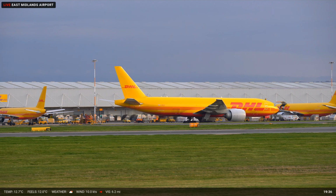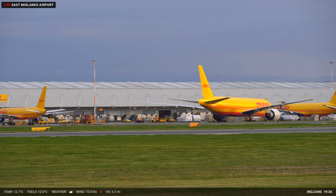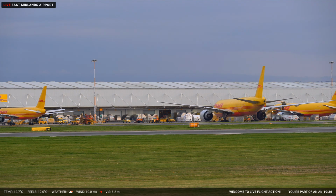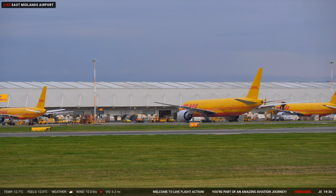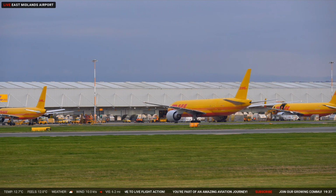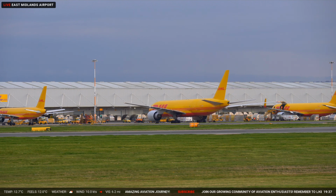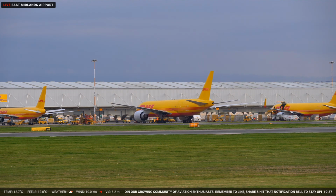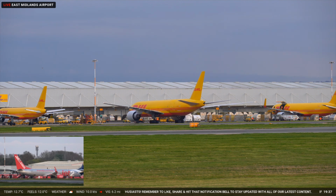Looks like the crew are on the ground there, ready to receive that one. Just about to see the marshaller. A couple of services starting up in the distance over there. Then the Ryanair service off to Wrocław and Valencia this evening. So you can just about see the Ryanair pushing back there in front of the Jet 2. That 777 making its way onto stand.